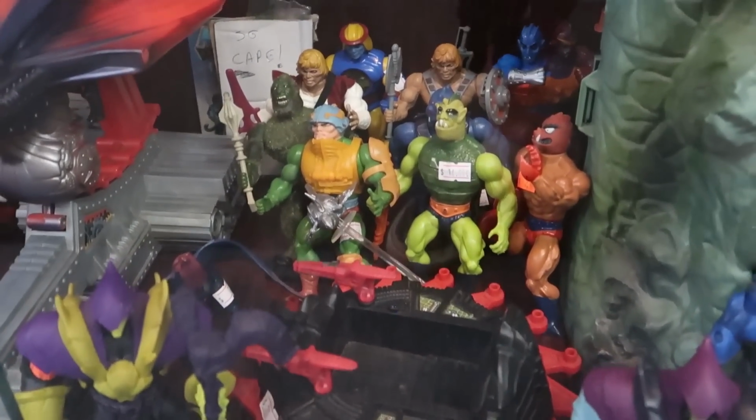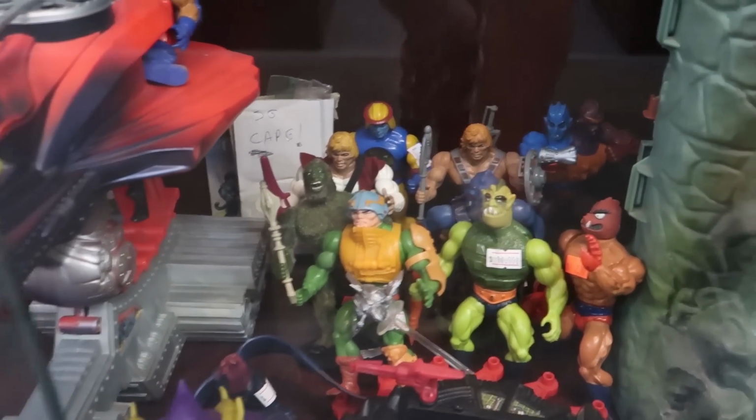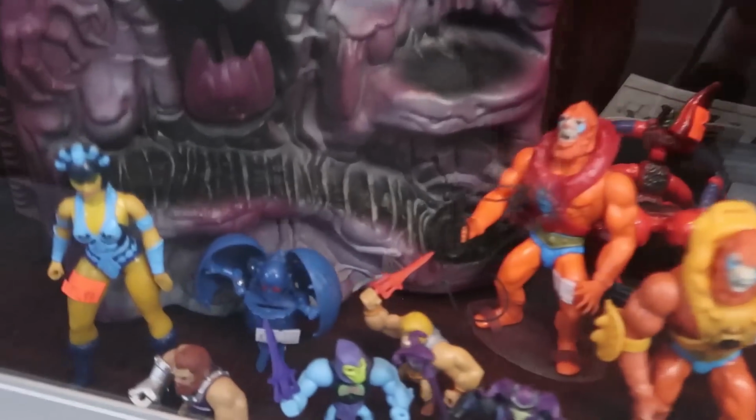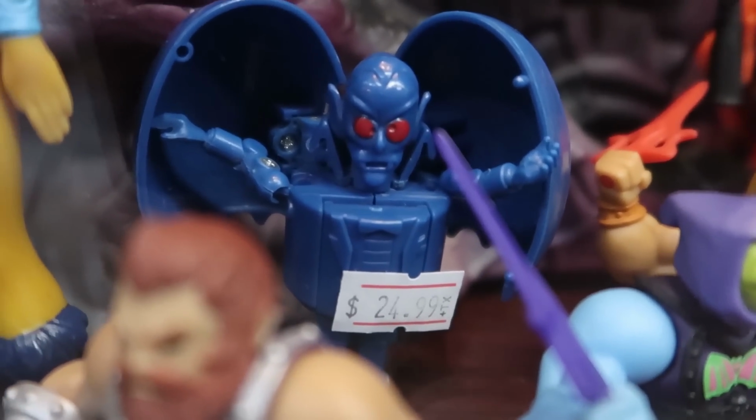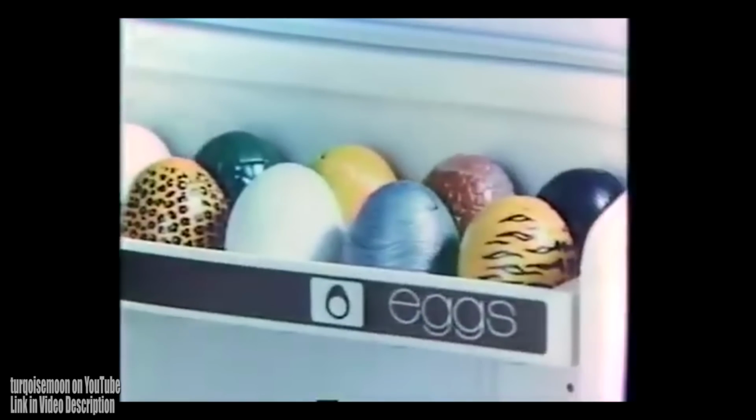Then, down at the bottom of the case, I spy something that is really screaming to me, because among the Meteorbs, I spy one of the Bandai egg toys. The Tamagoras, or the egg creatures, whatever you want to call it.